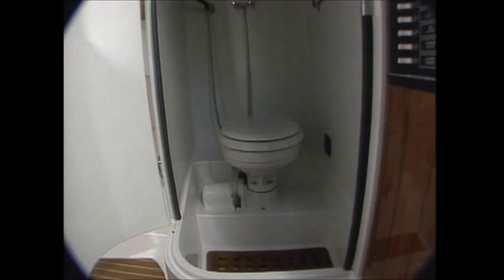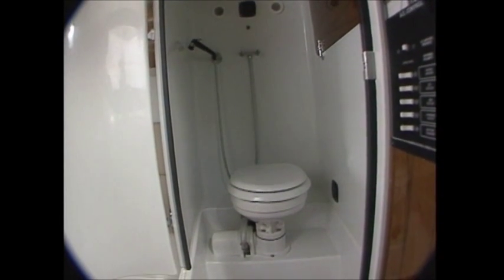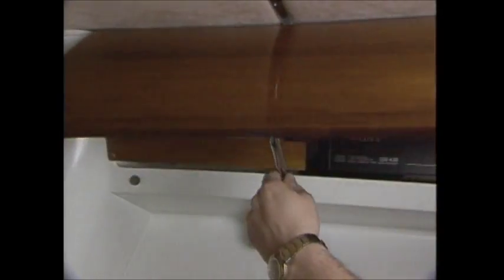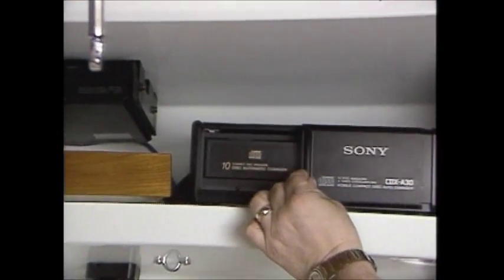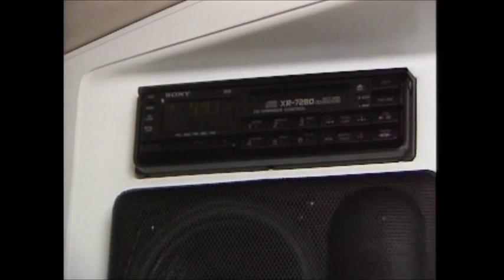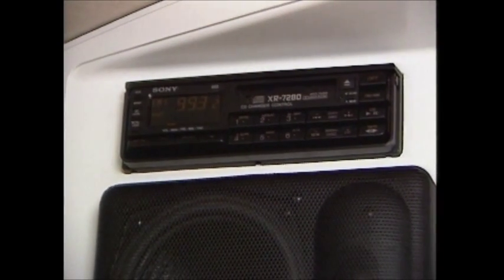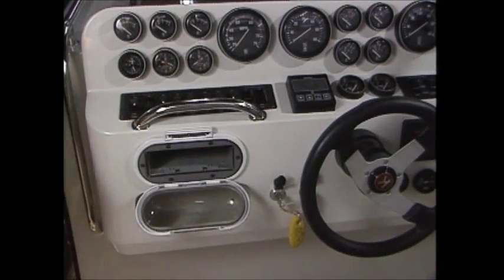The fully enclosed insulated toilet and shower is electrical with a macerator and can discharge directly overboard or into the onboard holding tank. The starboard cabinet contains a marine monitor for tank levels, as well as a fire extinguisher. An 8-speaker sound system is powered by a Sony shuttle deck with AM/FM, cassette, and CD player. The deck is easily exchanged between cabin and cockpit.